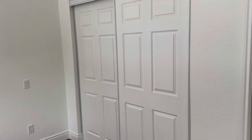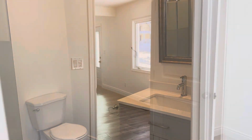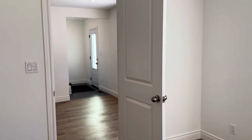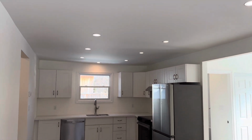This is the larger primary bedroom with 2 bright windows, a second bathroom, and a spacious closet. You can literally move into this home and not worry about anything because everything's just been done.